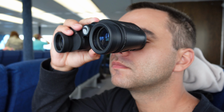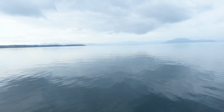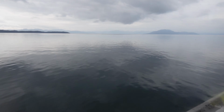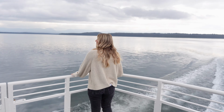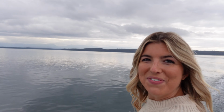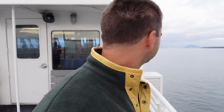What do you see? Just looking at the birds. There's lots of sea otters out there though. We just saw a bunch. They obviously look really tiny on the camera, but there's over 8,000 of them, he said, in this area of the park. So pretty. See an otter? Another otter? Yeah. Where? It's way over there.